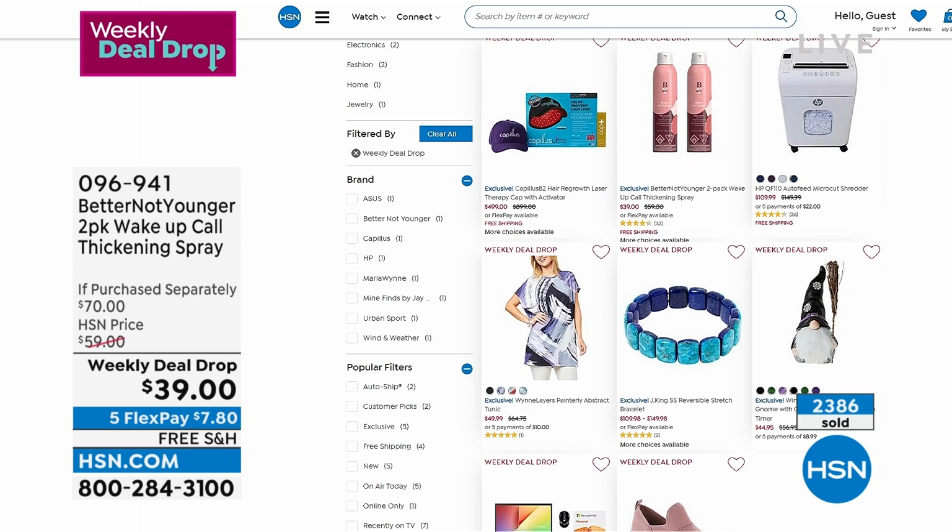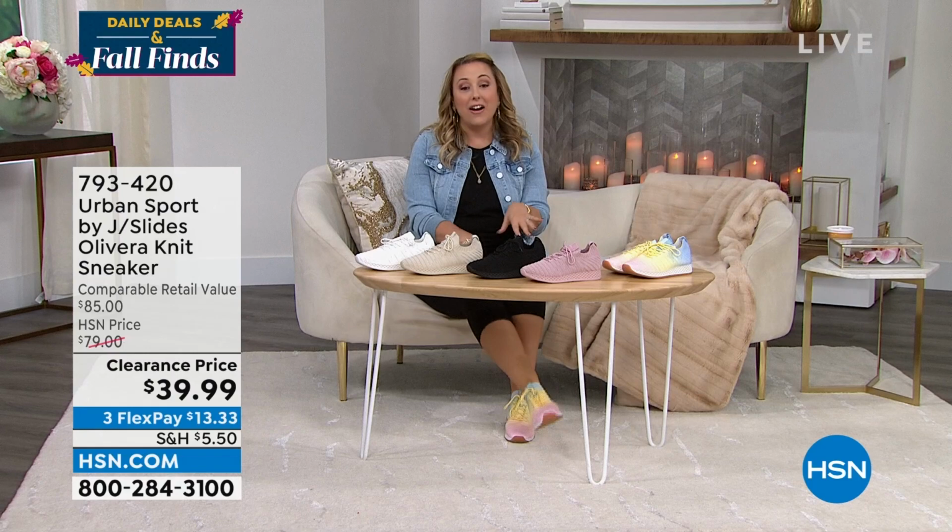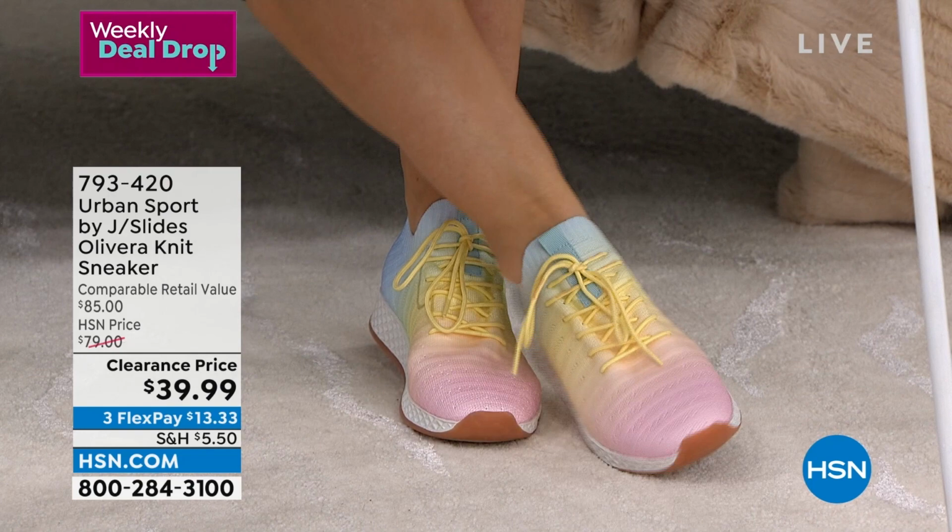All righty, so we're going to continue on to our next item. Now, I don't know why I have to sit in this luxurious couch, because I've got the most comfy shoes in the world on. They are Urban Sport by J Slide. Aren't these absolutely adorable? I love the pretty pink and blue and yellow, almost like a rainbow.